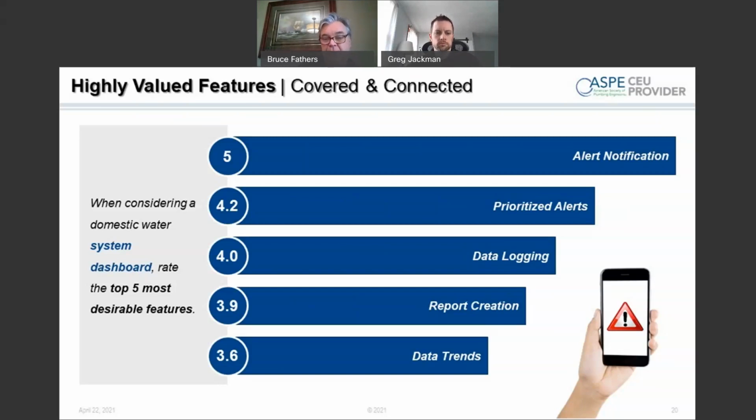There's a number of different things you can look at, but being able to understand, and not only looking at the data, but looking at the trending, and are there things happening at particular points of a day that may lead us to some type of maintenance, repair, or system optimization. So being able to look back is very important.